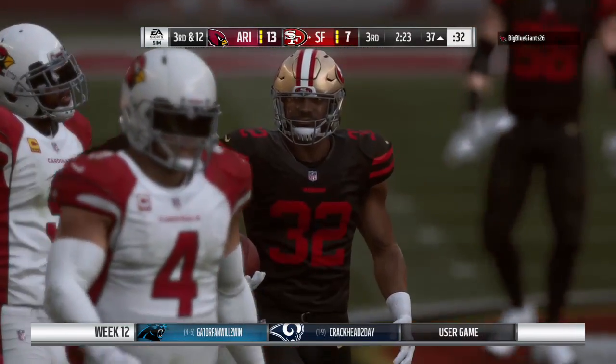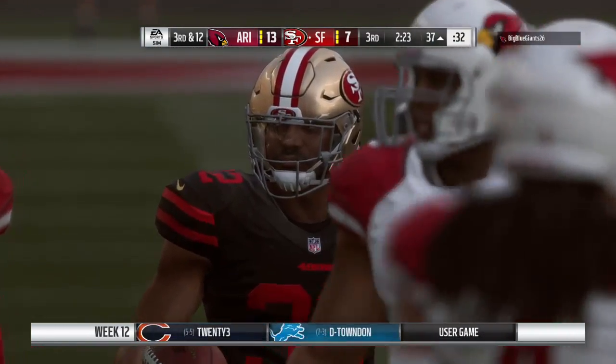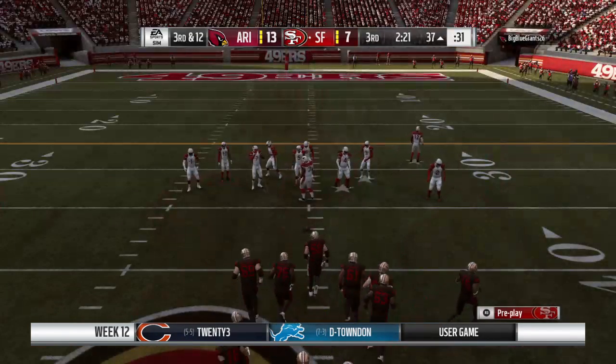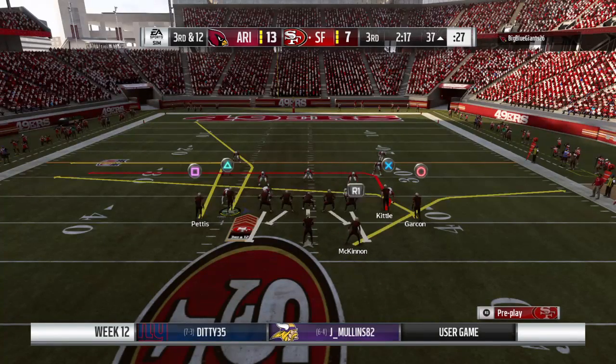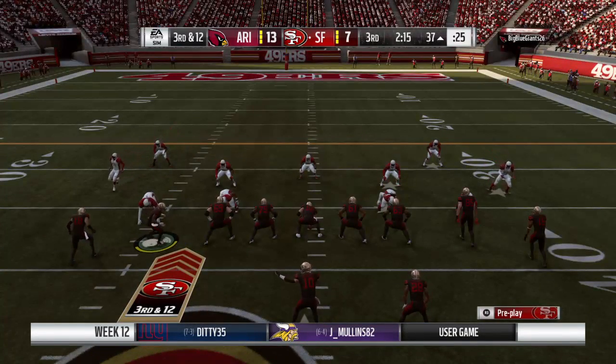The best offenses and the ones that win are ones that make adjustments. And right now, I think this team needs to open things up. The Niners on 3rd down, 2 for 5 to this point. This is 3rd down and 12. Go ahead, go ahead, go ahead.